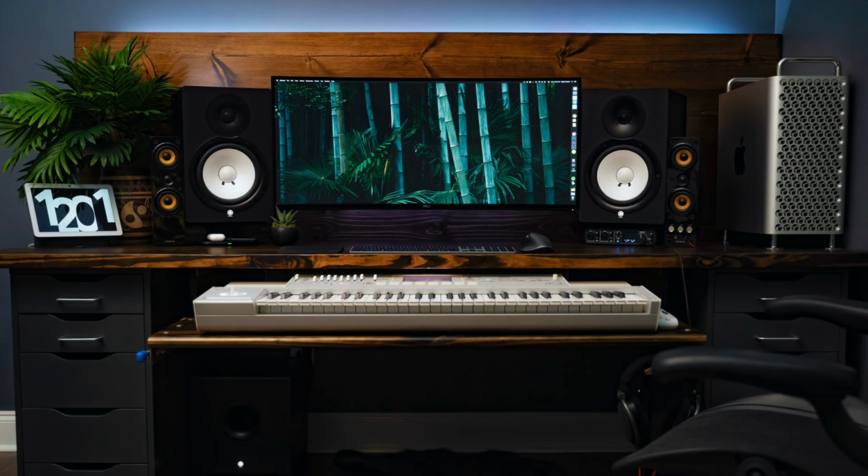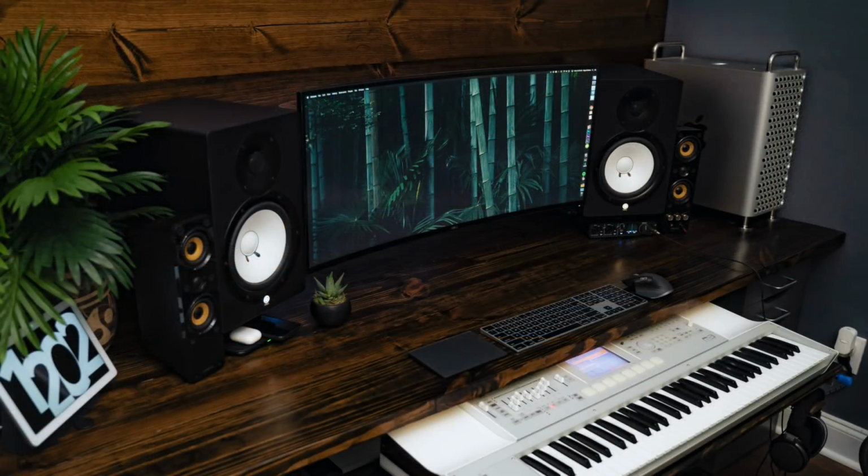So checking it out, I love the backboard. We see this as well pretty frequently now, but that nice wooden backboard to mount the monitor on, give it some nice separation, and it goes right into the desk here. So this is seemingly all DIY, and I love that dark kind of stain it has. It looks really, really good.